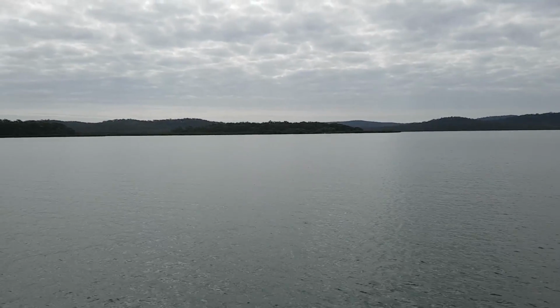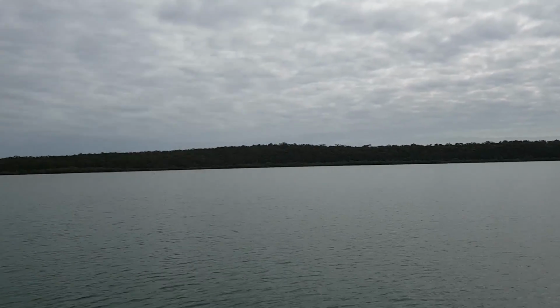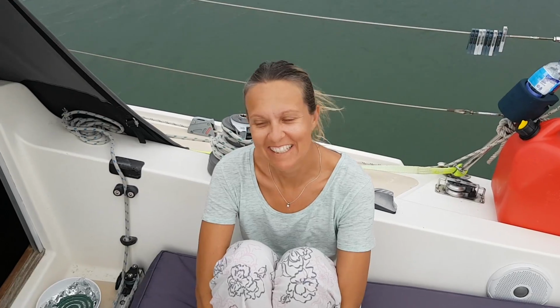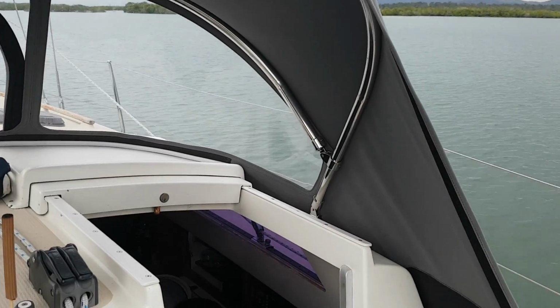So that's Black Swan Island where we're anchored behind. It's 9 o'clock in the morning. Well, 9:30 now, isn't it? And we've got the whole day to do. I think we might have a pajama day. Yeah, well, we've got the whole day to do nothing and just observe the tide before we go tomorrow.